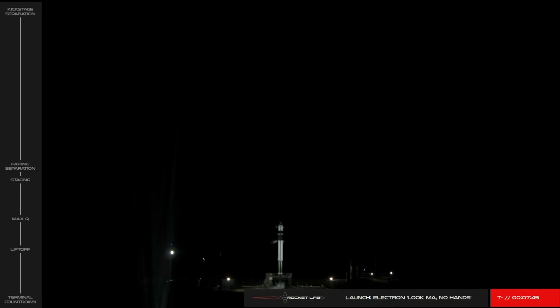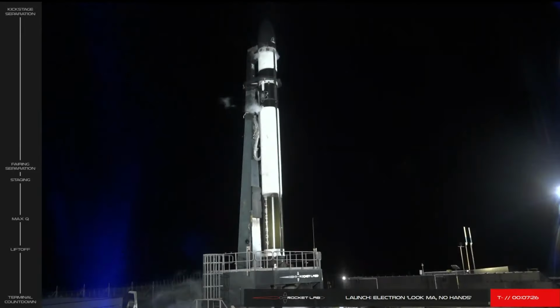FSO, RCO, mission coord. Go for FSO. FTS is now on internal power. Copy. Enable failsafe and confirm. Failsafe enabled. And FTS, confirm FTS is green, enabled for flight. FTS is green and enabled for flight.